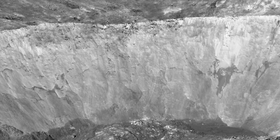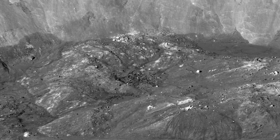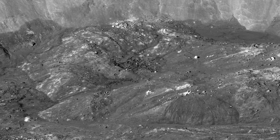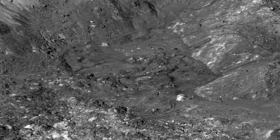Again, we can see the trails left by huge boulders rolling down the slopes, and very bright walls implying it is a young crater, yet darker material at the base. The contrasts are really quite vivid, and it almost looks like some parts could have been liquid at some point.